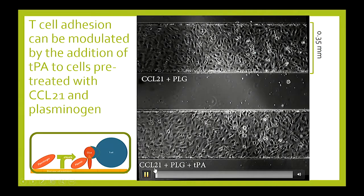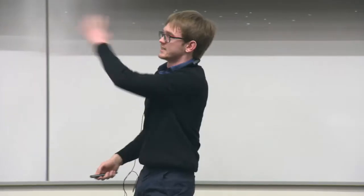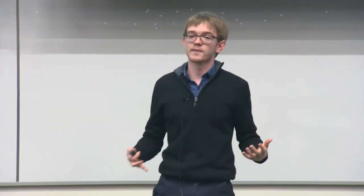And if I now play this video, you'll notice the T-cells are whipping past. I've sped this video up 60 times so it's nice and quick. And you can see at the top little green dots starting to stick to that layer of cells. And none of the cells are sticking at the bottom. Now, because that's hard to see, I've gone through and counted the cells and graphed them. And you'll notice that the cells that receive just plasminogen, so there's no active protease on the surface, have significantly more cells sticking than those cells that also had TPA. And this lines up with our model and tells us that our whole stack of proteins is working effectively. So that's really convincing.